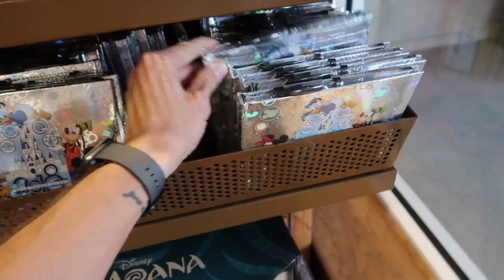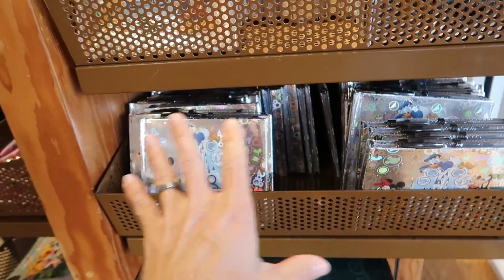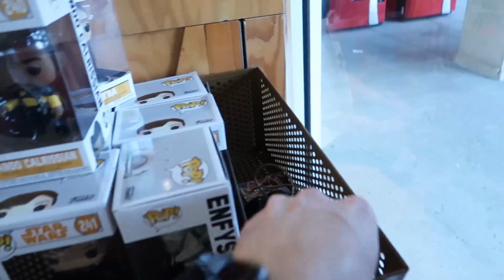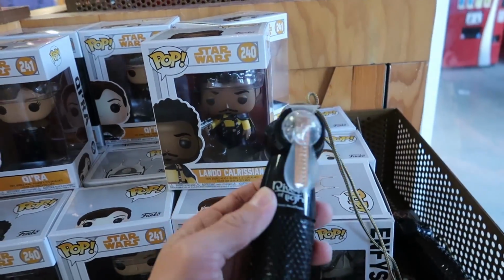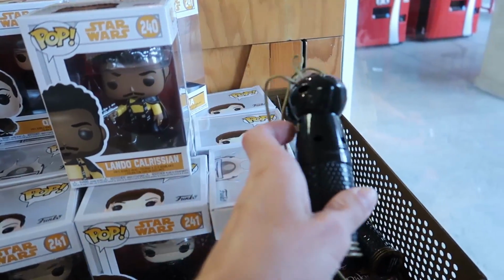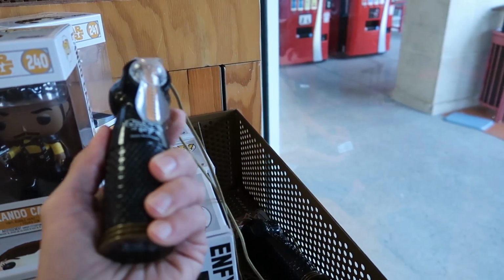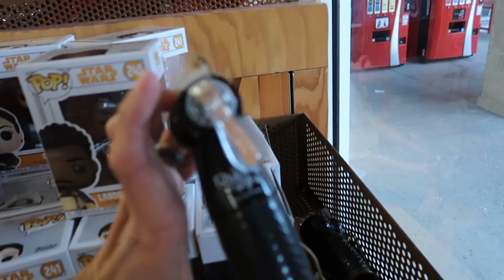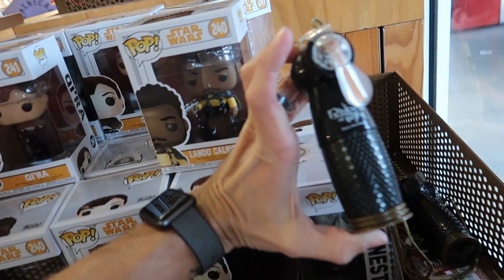Yeah, none of them have the discounted price on them, so I don't know how much these are. Lots and lots of Pop figures for $7.99. What is it? Oh, they had a bunch of these at the other store. There's only just a couple of them over here. Some Rivers of Light fans for $5.99, and I think that they have LEDs in the fan blades so that they make some sort of a pattern when you turn it on.